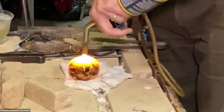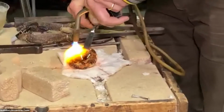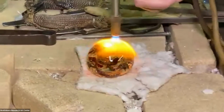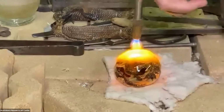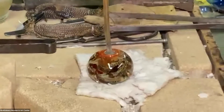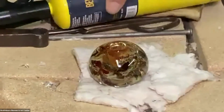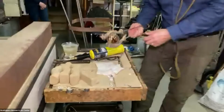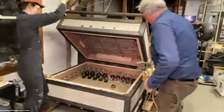I want to get it nice and hot. It's going to be glowing orange. And I'll be able to stamp the stamp in and make a seal. It also gives it a flat place to sit, and also an area that I'm going to attach it on the chandelier with. And I'm pushing pretty hard, making a nice little indent there. Yep, and away it goes. Pretty cool.